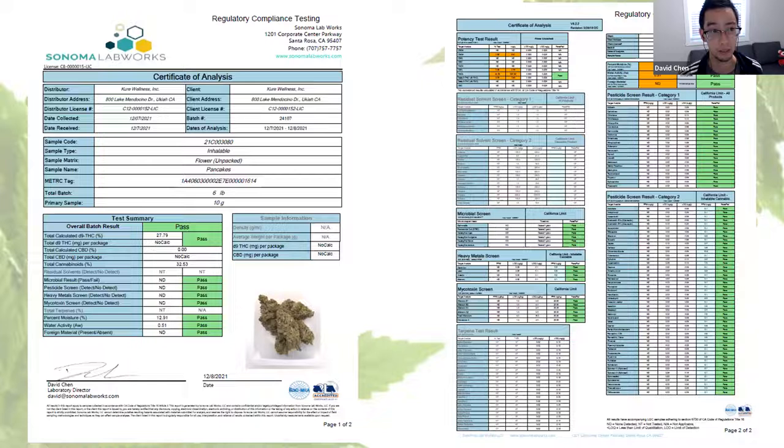There's actually huge pushback because you could pull it up on your phone, but this tells you, A, it's passing all of the required tests. And you can see here this top line, this is 27.79 total calculated delta 9 THC. Again, we'll go over that.